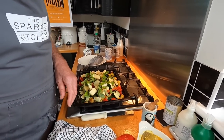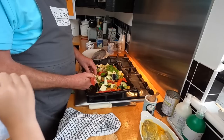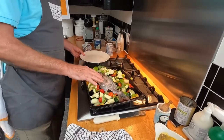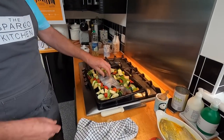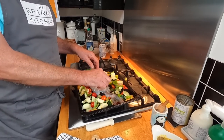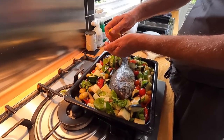So James, put the rest of those in for me. Well done, James. Be careful though, because that's very hot. Mr. Fish? Yeah, I'm going to put the fish in. My great black bream. Not going to slash it, because it'll dry it. It will be easier to lift the fillets off if we don't cut them, otherwise we're just going to end up with tiny bits of them. Well done.